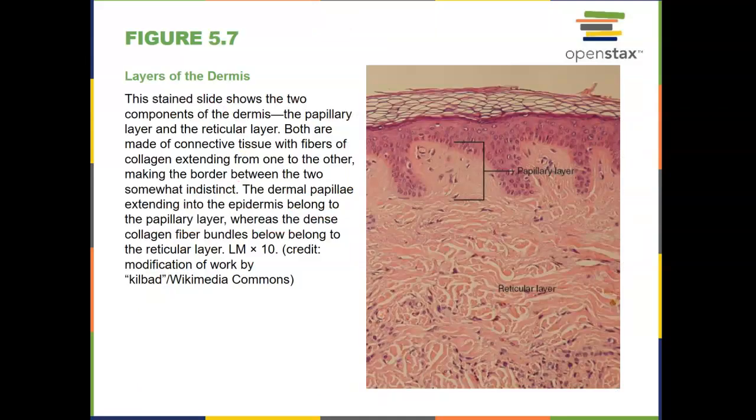So here's just another histological preparation showing you a papillary layer right here and the reticular layer right here. You can see the dermal papilla here, right? And the epithelial what, guys? Can you go back and look at that? What are these little bumps going down called?